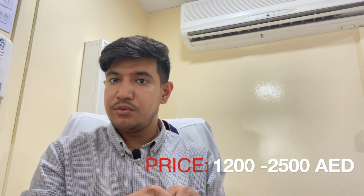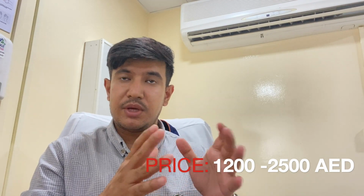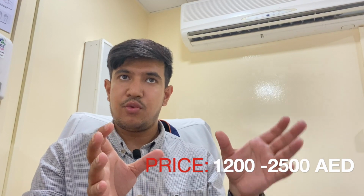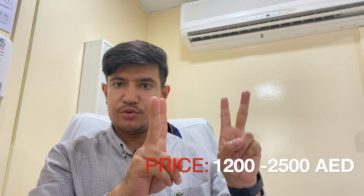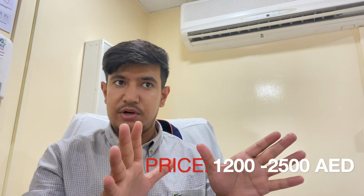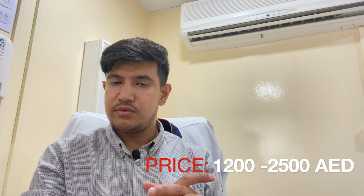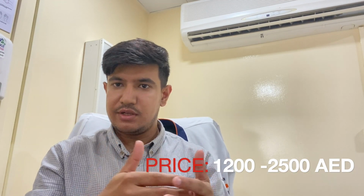Another kind of room is the big partition room, which is usually available in a one bedroom hall. In a one bedroom hall there will be a master bedroom and a hall room. In the hall room they put a partition and make it a separate room. Now it becomes two rooms, one is the master room and the other one is the partition room. The big partition room would go around 2000 to 2500. It depends on the location again.